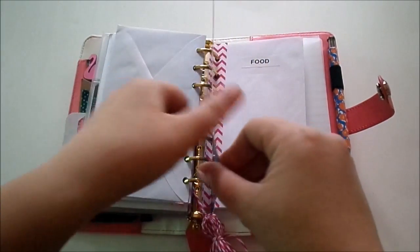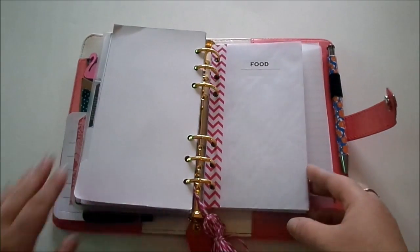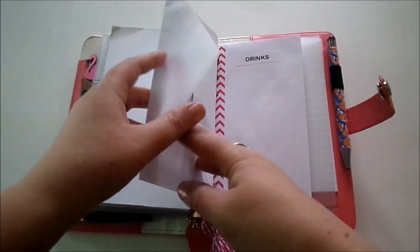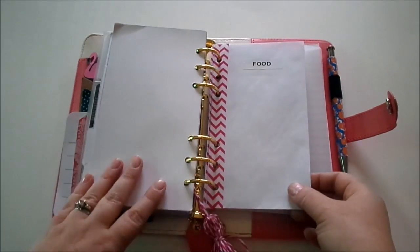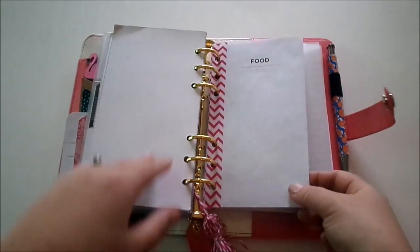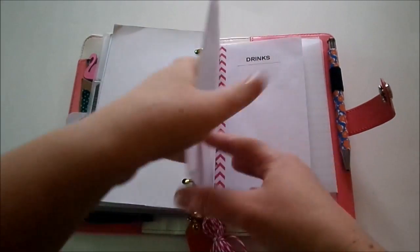And then the next tab here is for our coupons. So basically I set this up the same way that I did our cash envelope system. I just used envelopes and punched holes and put washi along the side, and then labeled them for the different categories. So I have a category for food. So any food coupon that I get gets put right in here.